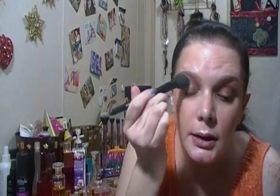And then I do put some up here for highlight on the brow bone. I just use this brush because it works just fine. Just blend that in. And this is why I wait to do my brows, because I don't want to get any powder and make them look funny.